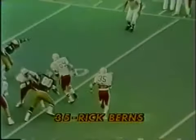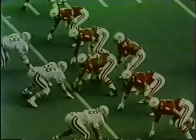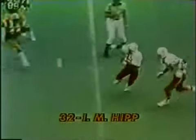Big guys like Rick Burns, who is, I think, one of the underrated backs in this part of the country. He's a big, strong fellow, and he's backed up by number 32, I.M. Hipp. Rick Burns is a fine football player, very tough. But here you can see that on the first play, he ran outside, which is a little bit unusual. Then we see I.M. Hipp, number 32, who has developed himself into a good inside runner. Big and strong, worked on the weights.